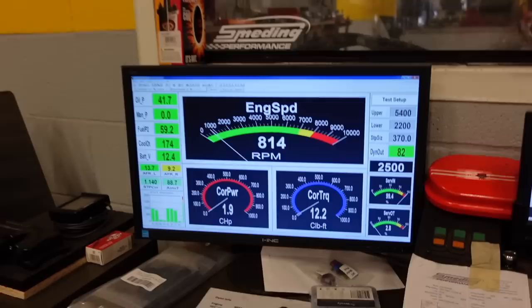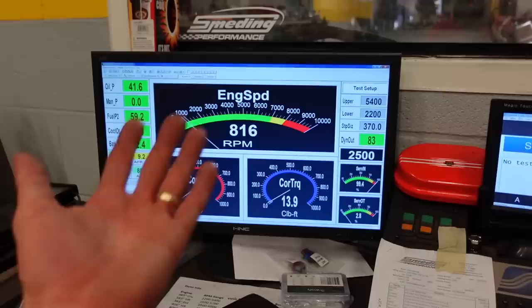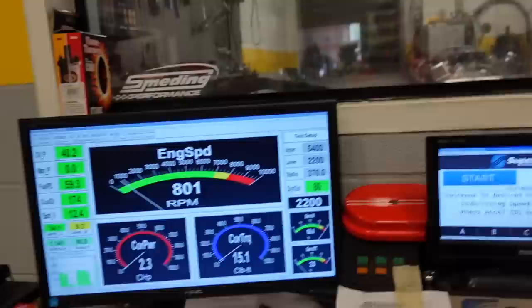Idle tune-up is put in the engine. We got our base timing set. We've got our fuel tune-up loaded into the Sniper. We've already broken in the motor, so now we can go straight to making pulls. So let's see what it does on the first hit.